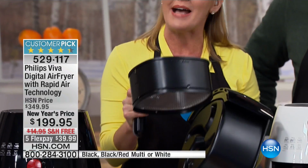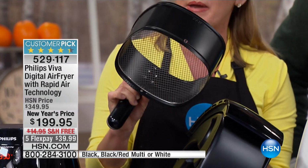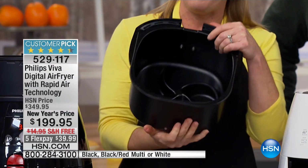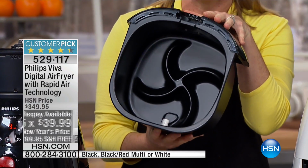A wire mesh basket, and this is what allows the heat to circulate evenly around the food. So you get that. The heat does the crisping. This is why I don't need the oil. This is the beauty of the Philips air fryer. This is the baking drawer. Do you see that cool starfish on the bottom? This is what makes Philips different.